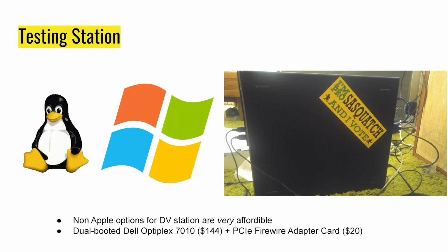We wanted to highlight our non-Mac testing station, as it not only has proven very effective for advancing DVRescue work, but it also stands as an example of a low-budget capture station and of how affordable non-Mac DV stations can be. It consists of one of the cheapest refurbished Dells available for purchase on Amazon and a $20 DV capture expansion card. This is dual booted with both Linux and Windows, with the Linux install being free, and provides all the capabilities needed for both DV and digital preservation.